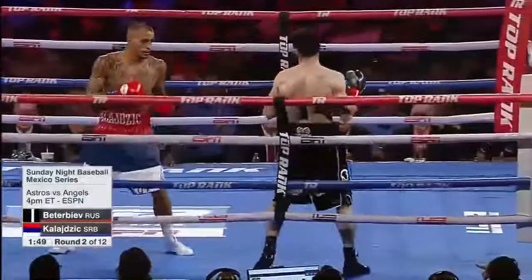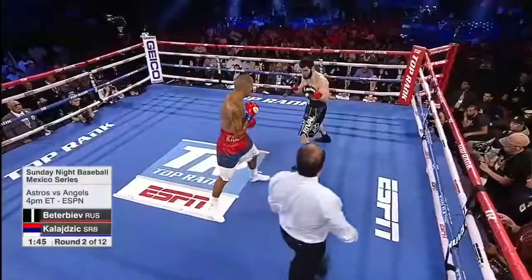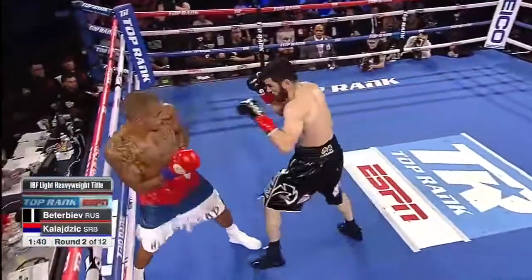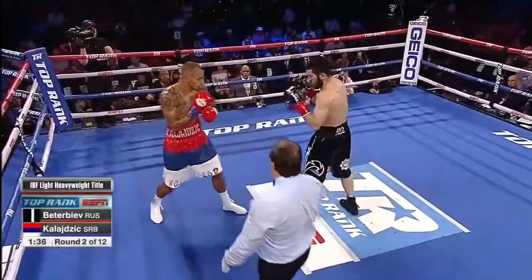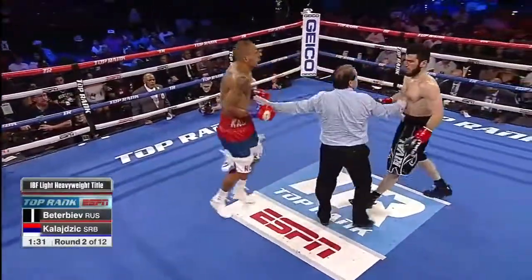He's got to find moments like this to let both hands go when he's safe to get those shots off, and that will allow him to box by getting his respect, like you just said. That was his best work so far, the combination from Kalajdzic. No, let's go. That short right hand from Beterbiev hurt Kalajdzic right there. Not devastating, but it stung.